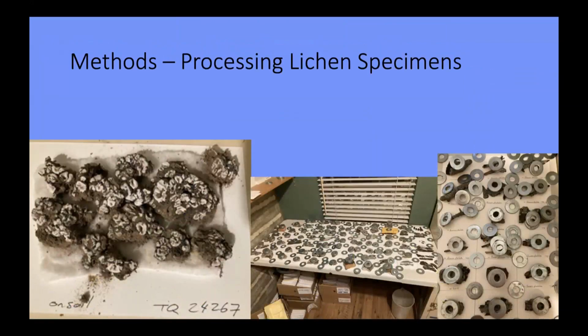So with respect to lichen specimens, they're processed a little bit differently. I follow the way I was trained in my graduate program by Bob Egan, who taught us lichenology. We use cards to put the specimens on. Sometimes, like the Sora crenata, that white lichen on the lower left, you can just put them on a piece of fabric and put them on a card and into a packet.